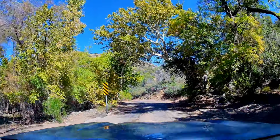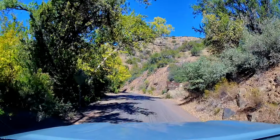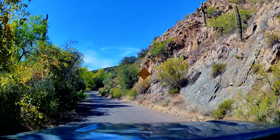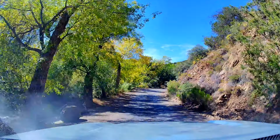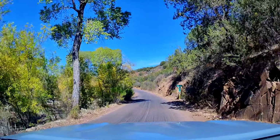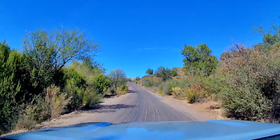This is gorgeous. Look, you got the change of seasons here. The leaves are, this is probably the best time to be here. Seven Springs. Oh, this is pretty. Like a little creek, kind of a little creek down there. We're almost at the campground, so keep your eyes peeled.